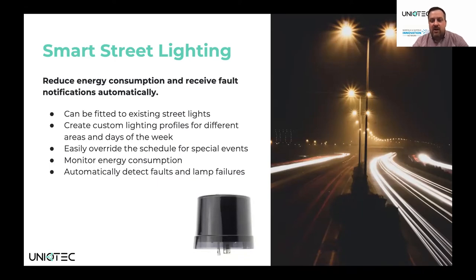So we can create groups of lights, assign them a specific schedule and dimming patterns, and then you can override that. So for example, if you had a major event on somewhere, you could decide that for that event you want brighter lights on the roads around that area, so you can override the profile just for that particular period of time, maybe for an hour or two after the event, and then drop back down to your normal levels again.